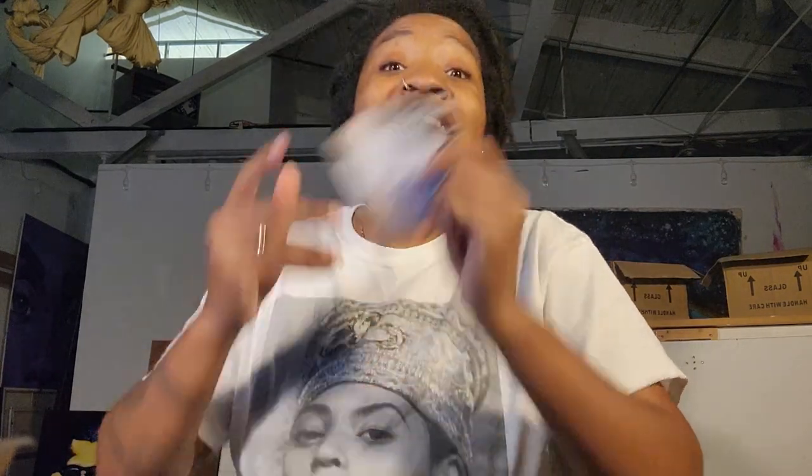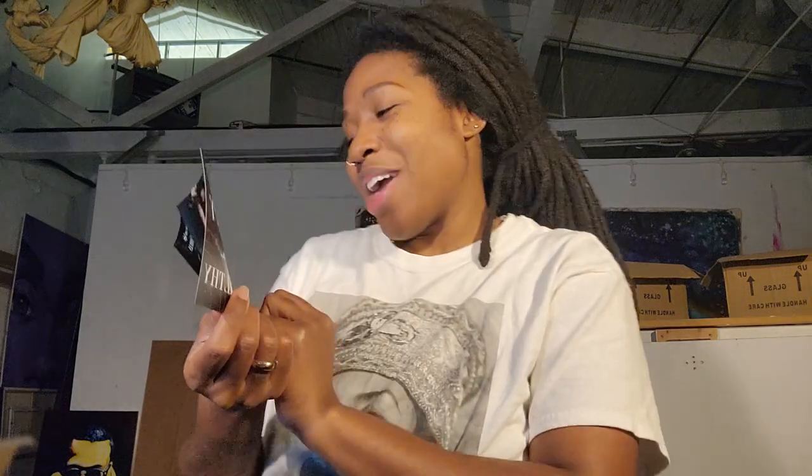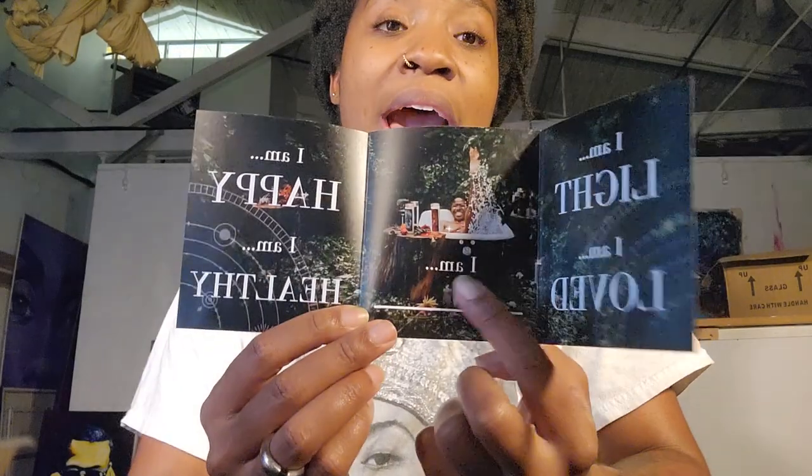Look, these are just positive affirmations for your spirit and your soul. And it's this little trifold. On one side it says, I am light, I am loved, I am happy, I am healthy. And then it's the picture of me splashing the water, living my best life, okay? If you all saw in the last vlog, I showed you some of the behind the scenes of that vlog with me and Jeanette. And then in the center, I have I am and it's blank.